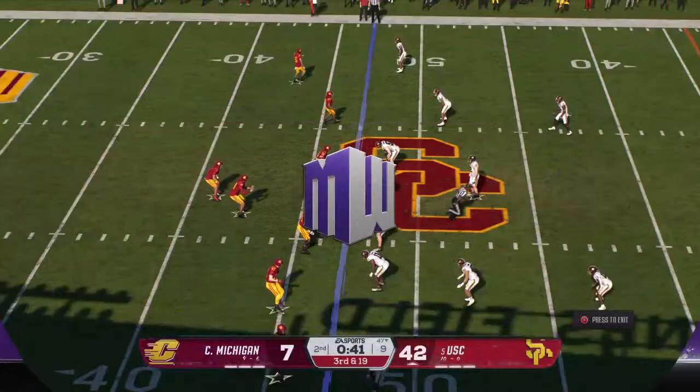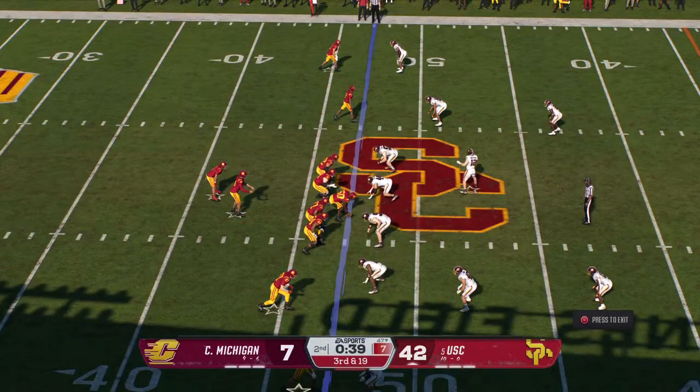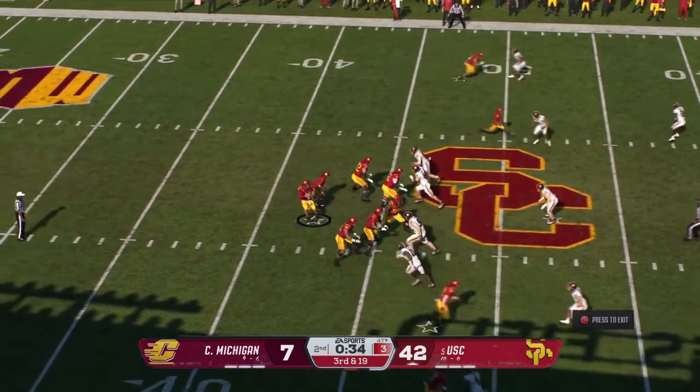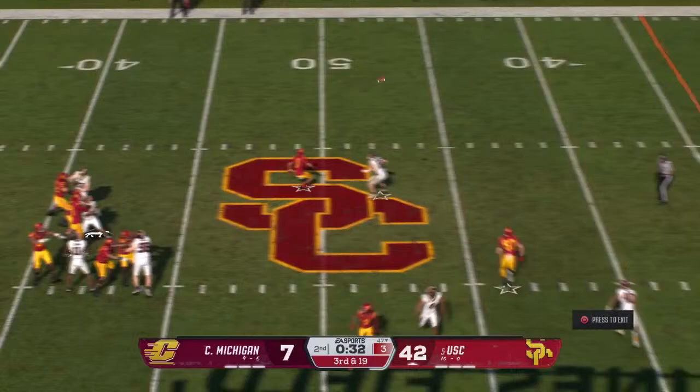Now a lot of work to do to move the chains, keep this drive alive after that earlier sack. On 3rd and long, no secret what he needs here.